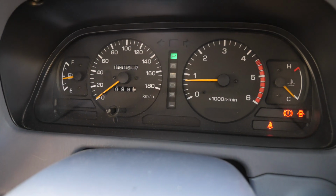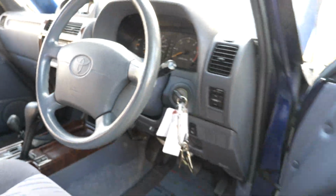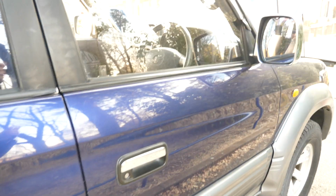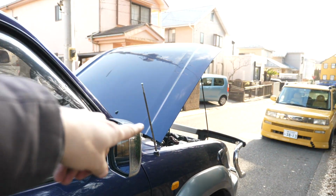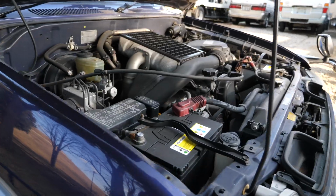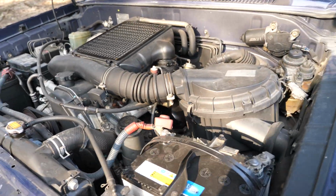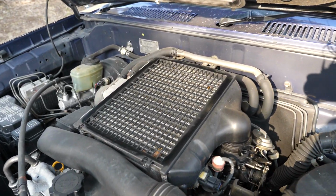Here you can see 161,607 kilometers on the odometer. This is going to be a post-purchase inspection video. We're going to check the condition of it before we export it. This one is not for sale, which is a shame because it surprises me how good this one is. So you can see a top mount intercooler there for the engine.